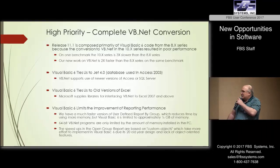And in looking at improving the reporting performance, there are changes that can be made to the reports, but because of the age of the language and some of the language features, it's harder to make them as a developer in VB6 than it is in VB.NET. So part of what I've done to speed up the open group report has been to design some custom objects specific for that report so that they accumulate data efficiently or look data up efficiently internally in the program.